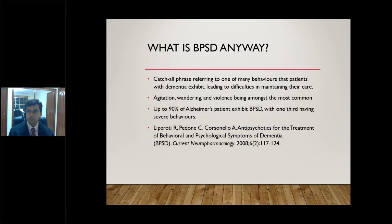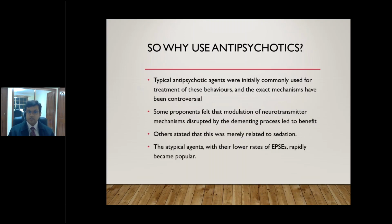Notably, wandering does not respond to most pharmacotherapies, despite heavy use of antipsychotics to try to control same. And we know that up to 90% of Alzheimer's patients, for example, will exhibit BPSD. Now, the reason why we use antipsychotics is because there was a thought that a lot of this was due to modulation of the dopamine transmitters, which were disrupted by the dementing process.